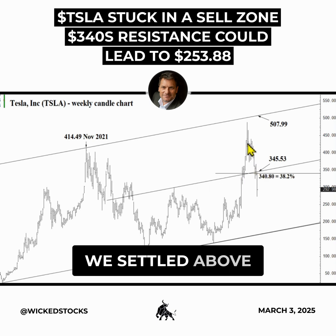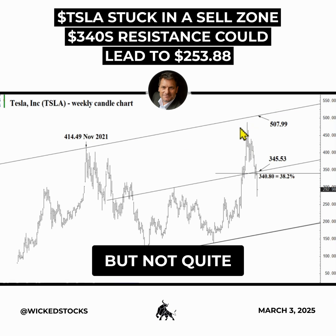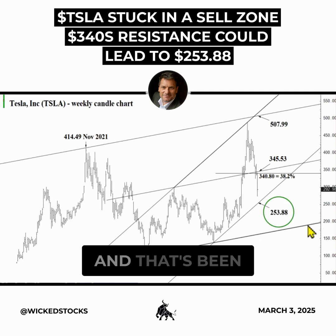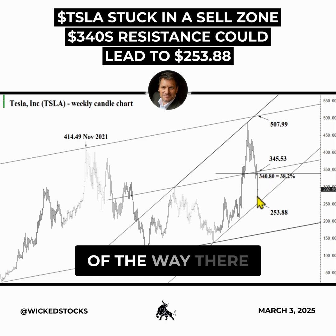a structure we settled above 2 or 3 months earlier, then anticipating 507.99, which we came close to reaching, but not quite, and cascaded back. The next target is 253.88, and that's been in play since we closed 2 weeks ago below 340.80. Last week, we got 80% of the way there.